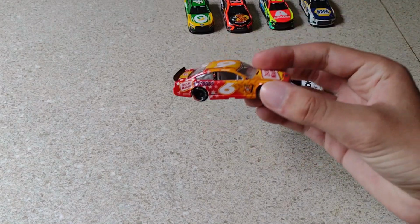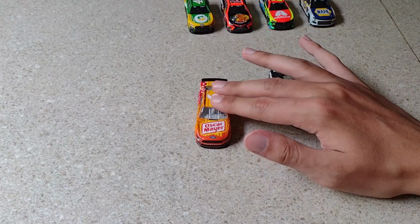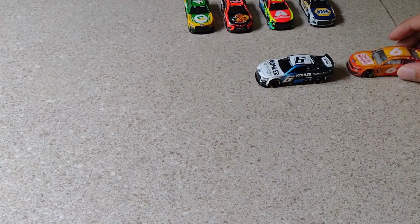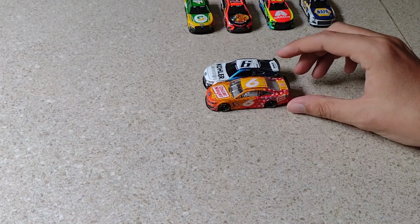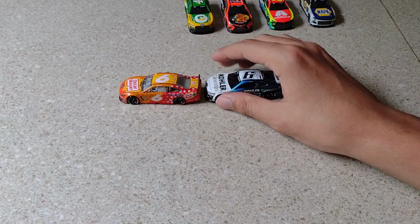But here's the Ryan Newman Oscar Mayer winged car. This is the most car that you'll ever see with this restrictor plate on the back. This is what you'll see right here. Look at the comparison. These cars are not as long as the 2021 cars at all. Actually, maybe they are. I can't really tell. I don't know. But yeah, this is the comparison of the number 6s.